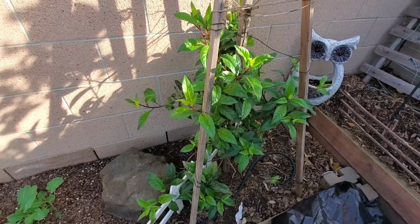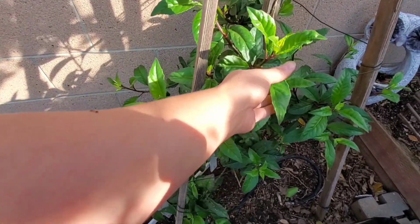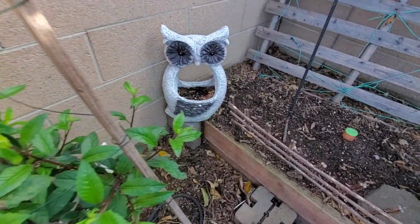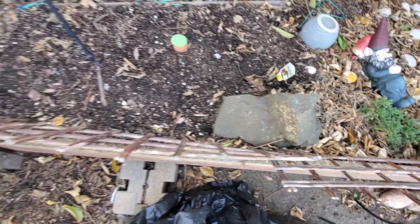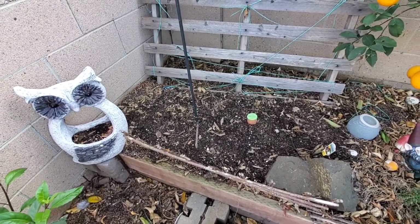Longevity spinach is doing pretty good. Nice and green. I gave this a trim back a while ago and it's coming back really healthy and green. And everything I had planted over here is just gone, didn't make it. I think it gets too much shade right here, so I need to plant something that's shade loving.